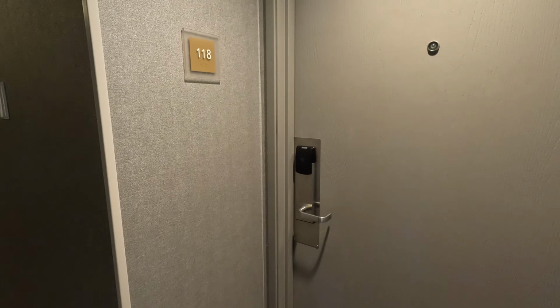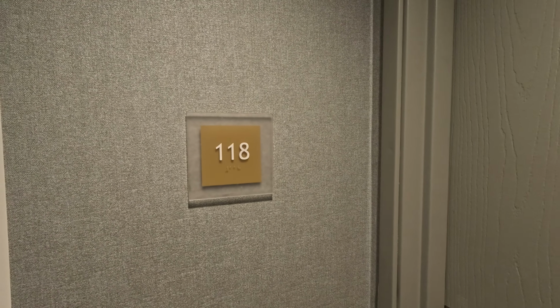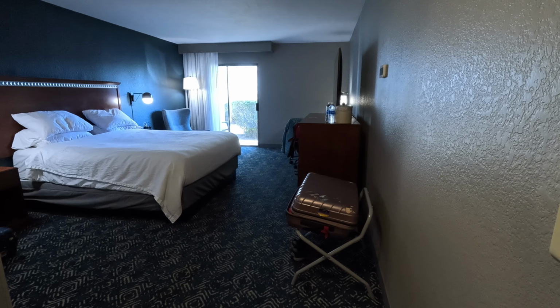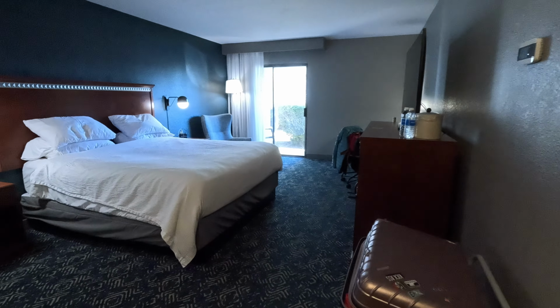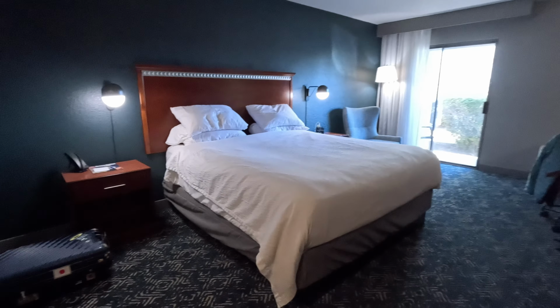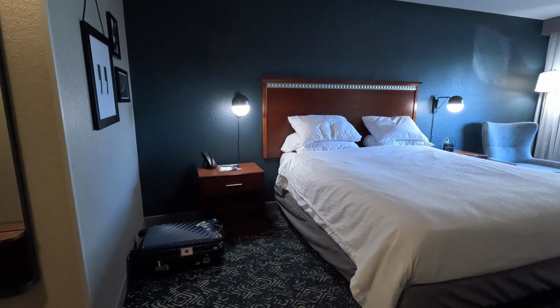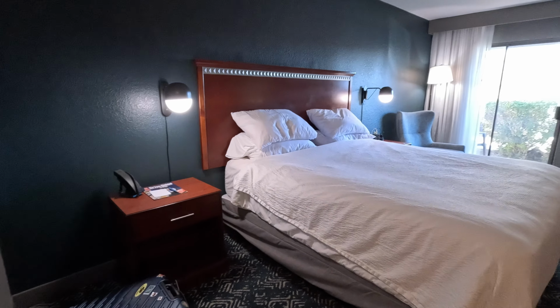And here's the moment you've all been waiting for, the room tour. We were staying in room 118. The hotel's website says that the hotel was recently refurbished. It was probably limited to new carpets, a coat of paint, and perhaps new bedding. The room was quite dark, given the dark carpets and walls and inadequate lighting in the room.